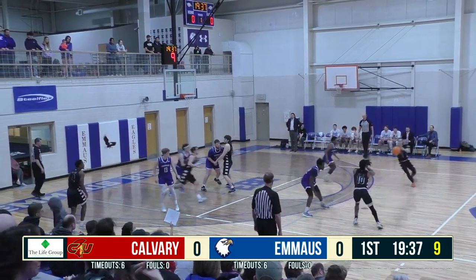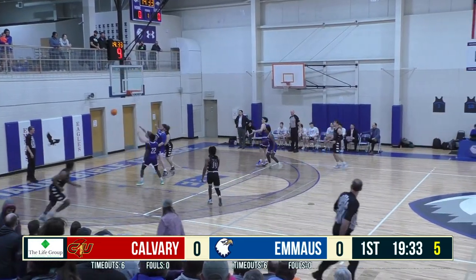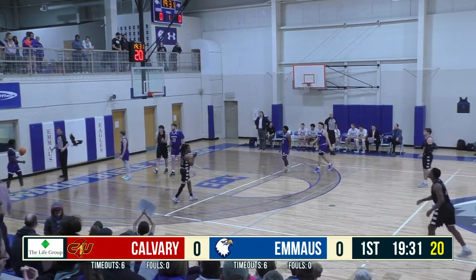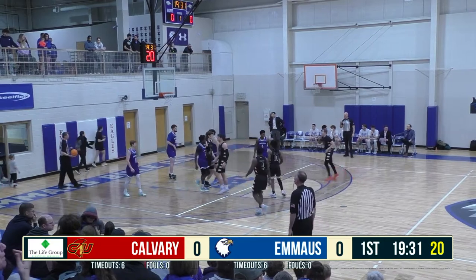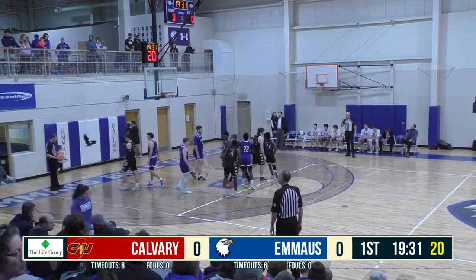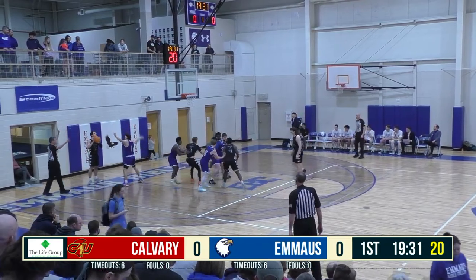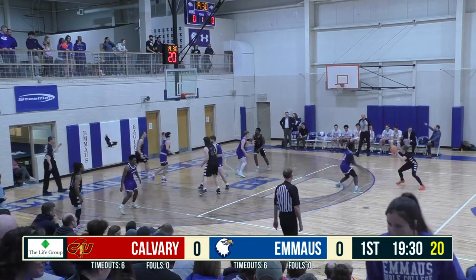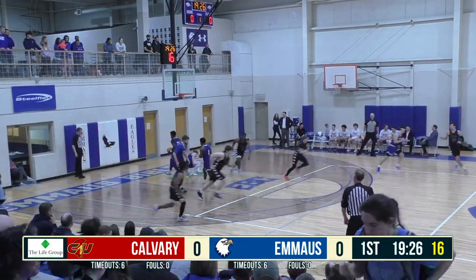Quickly inbound and worked around. 10-footer, 15-footer, no good. The ball hit out of bounds again. It'll stay down here. A Mays player got his hand trying to control the rebound, but it went off and out of bounds, so Calvary gets another shot. Way out front. Drive, stop, pops, is good by number one.